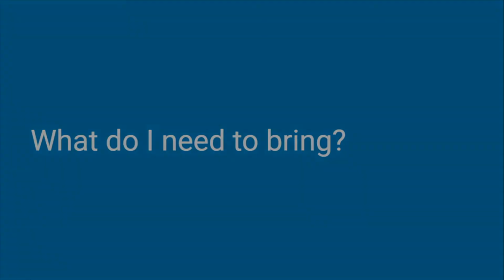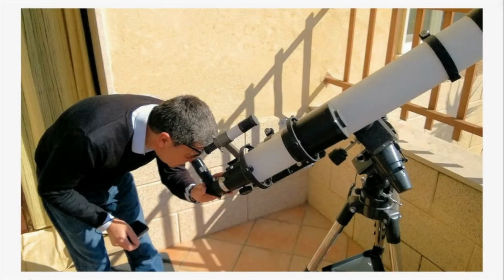Once you've decided when you will go, you will then need to think about what to bring with you. People often think they need a telescope or even just a pair of binoculars to see anything when they go stargazing. While it's true that these two instruments can help you see even more objects in the night sky, all you really need is your own two eyes.